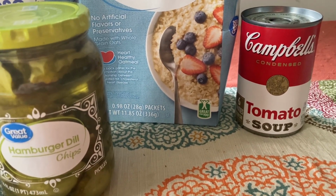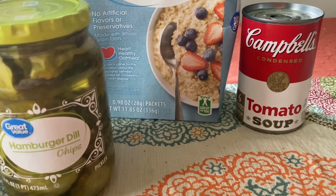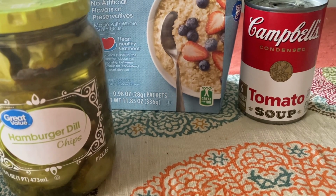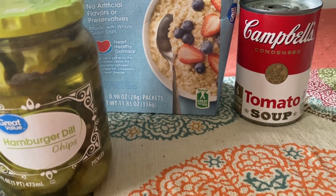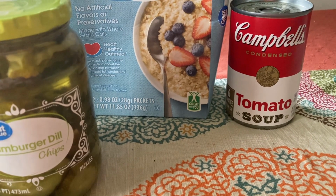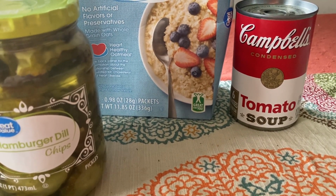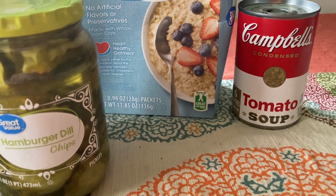So normally I would buy the Great Value brand. That would be more thrifty, right? To buy the Great Value brands. But for now, this is all that I can find on the shelf. So I'm giving you the prices in real time, and what is available to me and what probably is available to you as well.